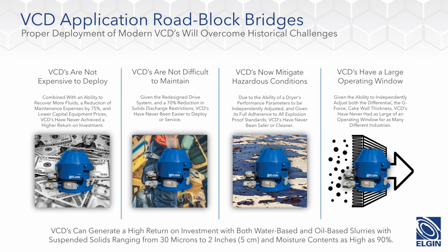And then now we have a huge operating window. With a direct dual drive dryer, you can handle both, of course, as it was before, it was almost predominantly oil-based. We can now handle oil-based and water-based, no problem whatsoever. We can handle suspended solids down to 30 microns, or even up to 2 inches in size.